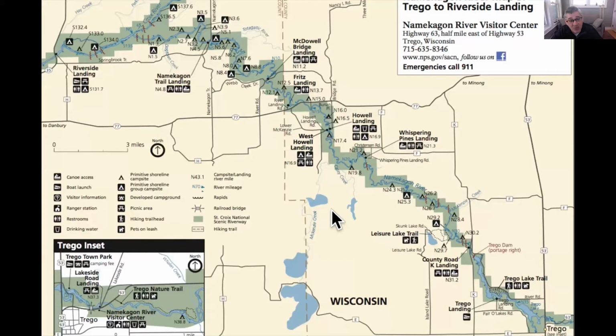And that's typically where you're going to find a landing, meaning there's a place to pull your car or your trailer over. You launch at those locations, and then travel down to a downriver location, one of these landings where you're going to take out. So maybe we'll just talk about going from upriver near the town of Trego. This is the other city that is close by and services at least this section of the Namekagon.